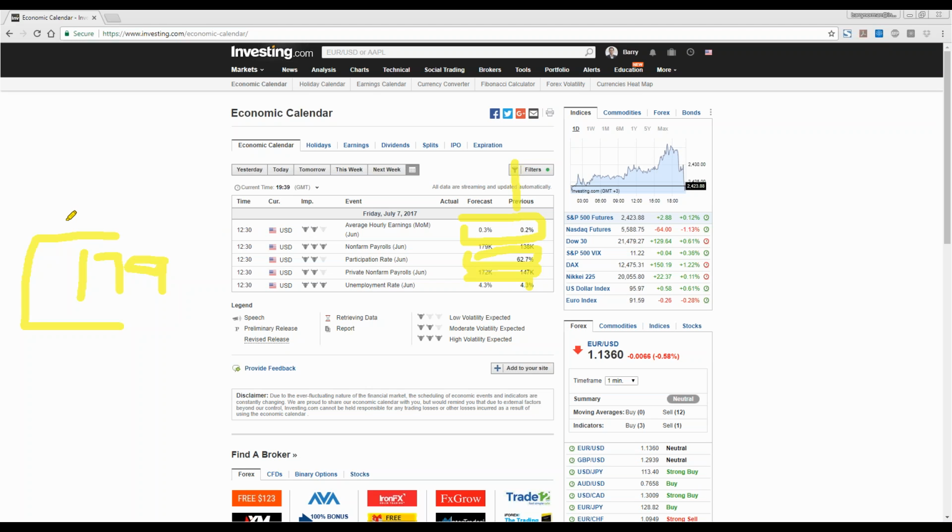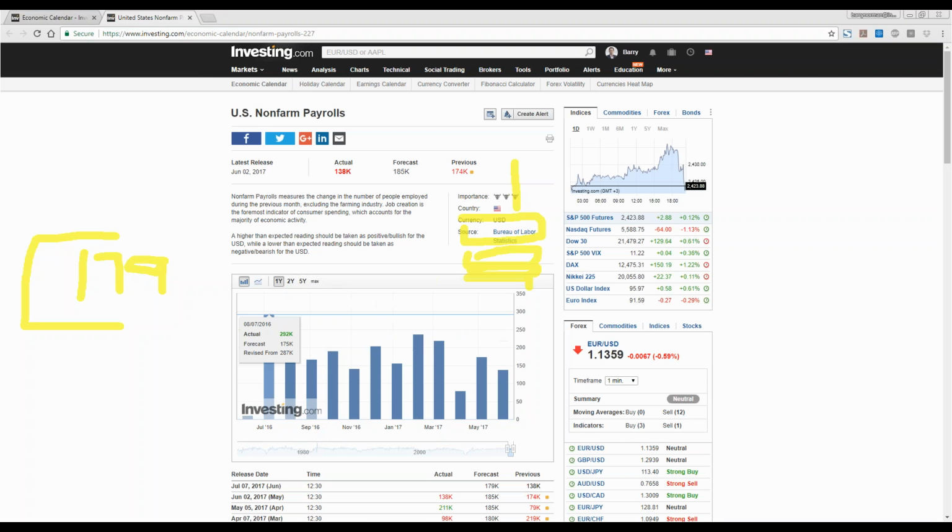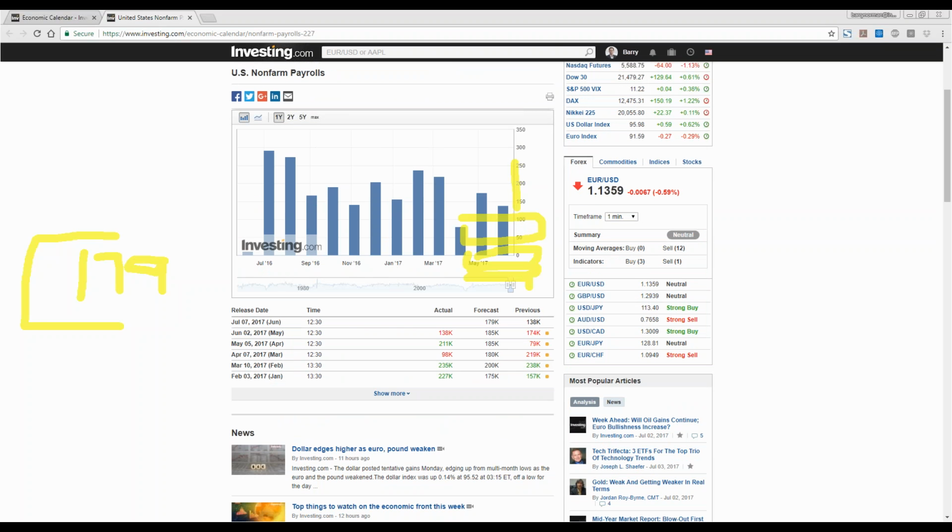So first we have to decide what the area is around this number that we would consider market neutral. One of the best ways to do that, all the calendars you're using will give you these same general reports. Here, if we click on the report, it's going to open up a box and give us a chart or a graph of how this report normally comes out. By using this report, we can see the average is at about 175,000 jobs. And I'm just guesstimating off the top of my head.